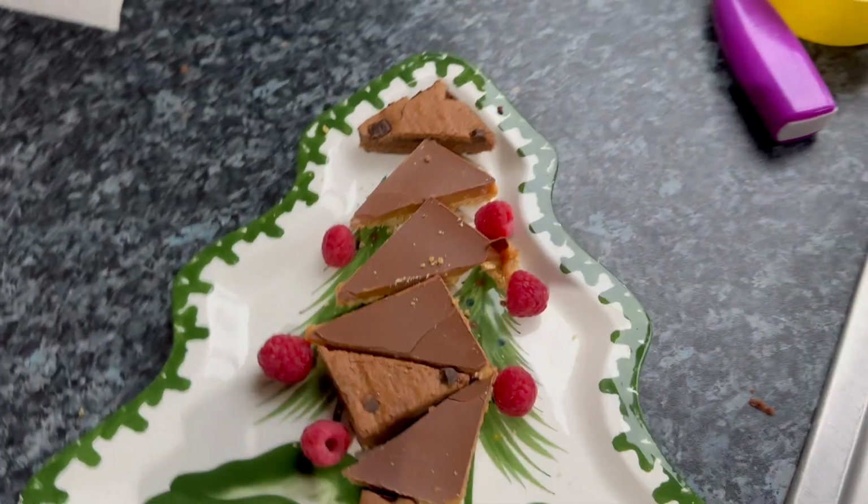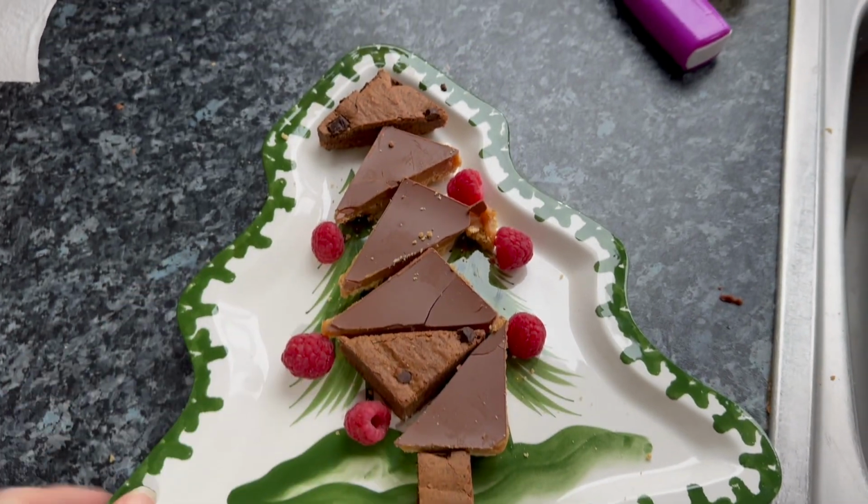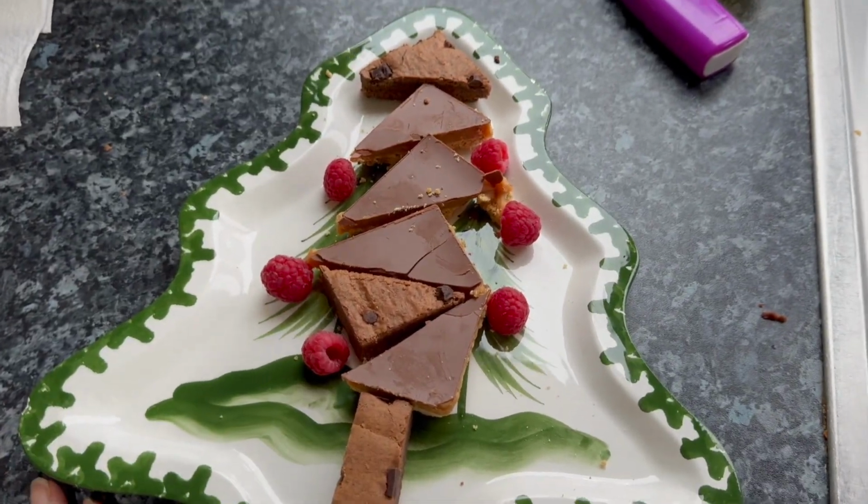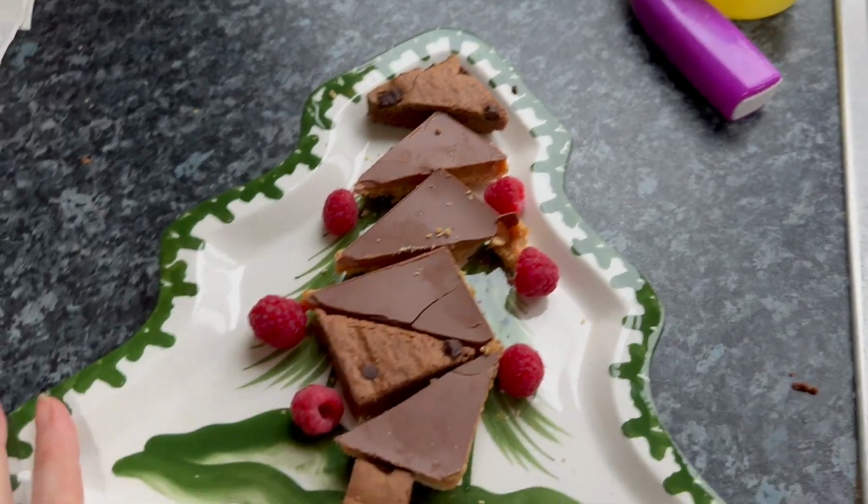My sister's coming over, so I've made a Christmas tree on a Christmas tree for her birthday, which is not Christmas. Anyway, never mind. So yeah, we're kind of getting tidier in this little jurisdiction. You know, there's still a bit to go. This room is a work in progress.